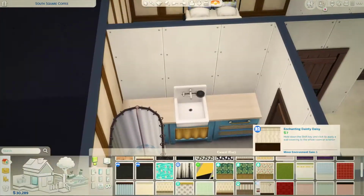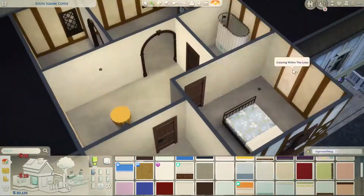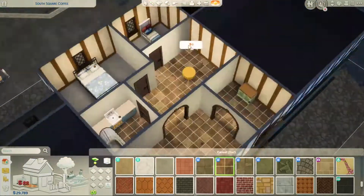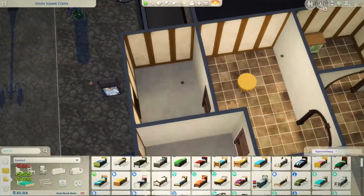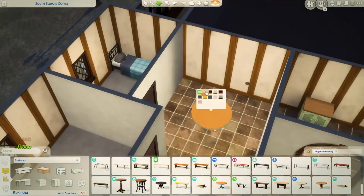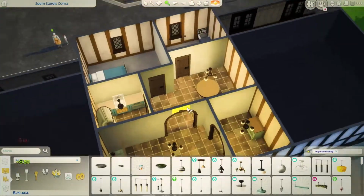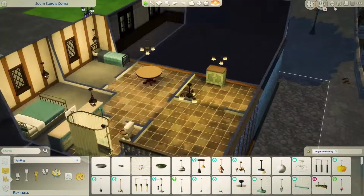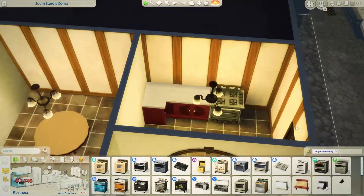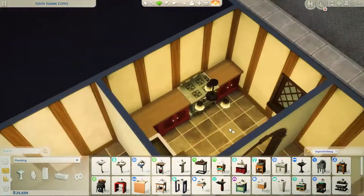I went with quite a bright blue in the bathroom. Not at the moment, haven't done it yet, but you'll see I do in a second. Just because I was going for a kind of Mediterranean feel. I really wasn't sure where I was going with this, but since it's a kind of fairy tale thing, for me it just says Pinocchio, fairy tale, kind of Italian, kind of Tuscany, kind of Mediterranean, but also, you know, Tudor, fairy tale-y. I feel like you can get away with a lot when you just go, oh, it's a fairy tale, and then it doesn't really matter.